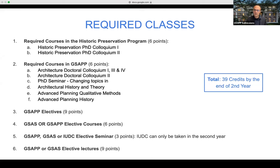During the first 2 years when you're taking classes, there are some required classes that you must take. There is the PhD colloquium, which is a methods class in preservation, and then some other doctoral colloquia in GSAP and some electives in and outside of the Graduate School of Architecture, Planning and Preservation. Within the Graduate School of Arts and Sciences, you can also take classes. Now, during your first year, you don't teach. During the second and third year, you will be teaching.